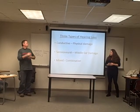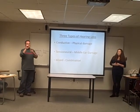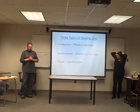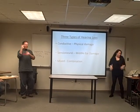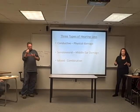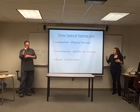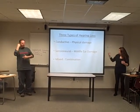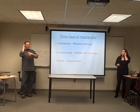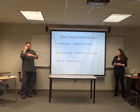The second is sensorineural hearing loss, and that's the most common type of hearing loss. That's what my daughter has. And that deals with the middle ear, which is the cochlea and the auditory nerve stem. So when there's damage to the cochlea or damage to the auditory nerve stem, which sends the sounds to the brain for processing, you'll have sensorineural damage.